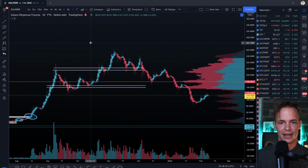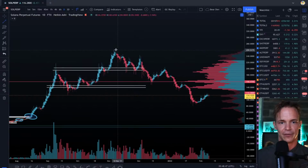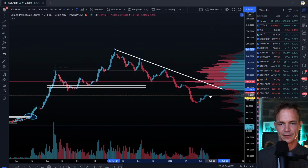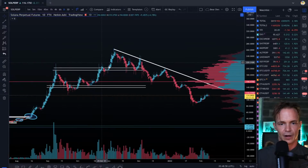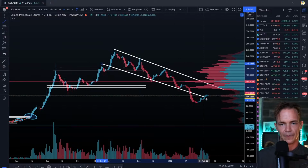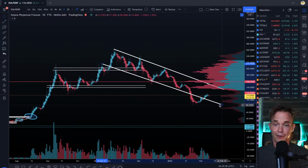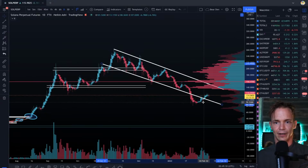Yeah, there we go. So this is a nice falling channel here. And bang, bang, bang. We are not at the top of this yet, so I suspect we're probably going to run up to around $140 with Solana. Now, Solana had a lot of hype come into it. There's a lot of big players invested in Solana as well. And this to me actually looks like an accumulation channel. So we would probably have to do a lot of backstopping.